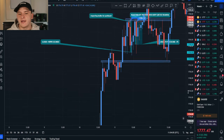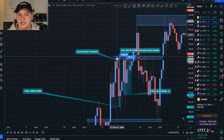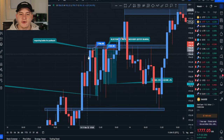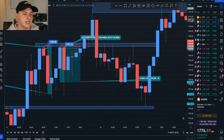Trade ended up pulling back. Because we saw it broke out, I was expecting some sort of pullback to the downside to find resistance at the 1766. It was kind of like a staggering movement at the start on the Friday as well. And we just saw it go up, down, up, down, up, down, up, down. Now, I jumped in on this candle here. We ended up closing for the plus 9%.